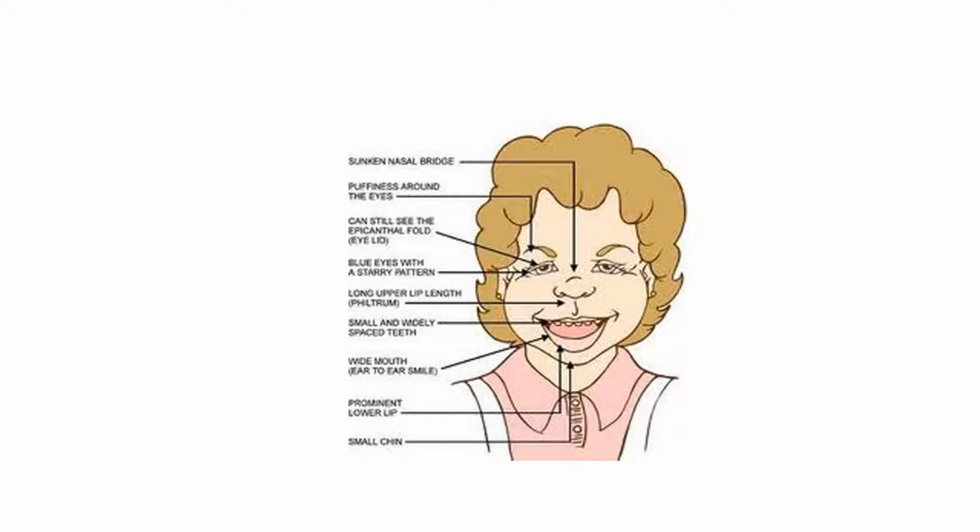In this picture, this shows a typical face of a child with AS. They have a small head, wide mouth, small widely spaced teeth.